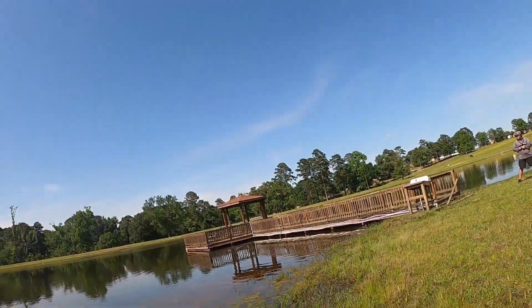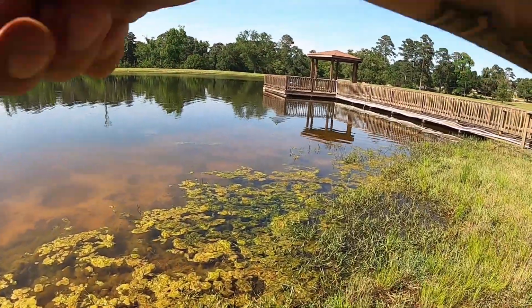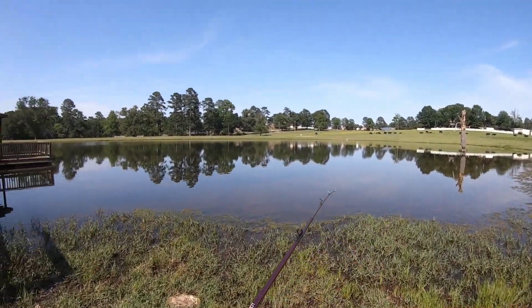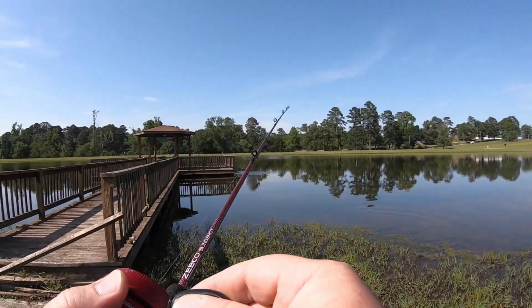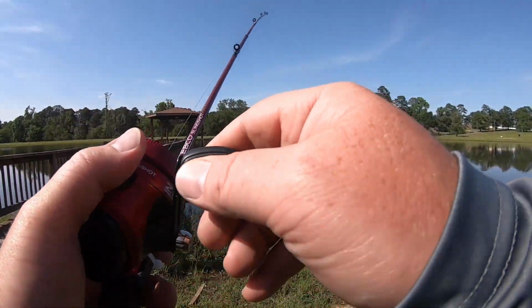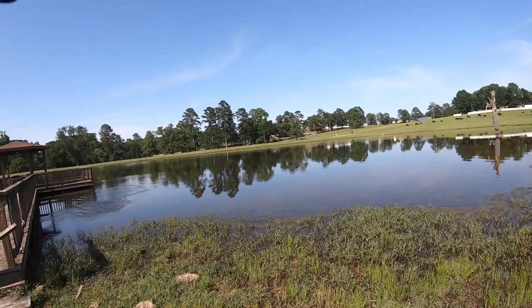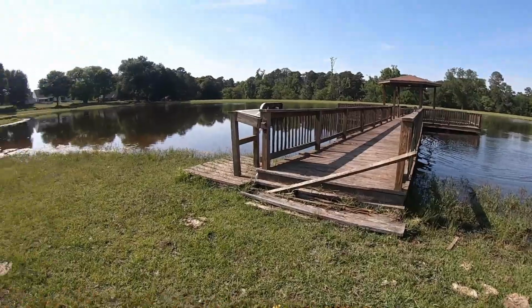There he is. There he is. Oh, he came off on me. Come on. I gotta see him first. There he is. There he is. Little guy eating big food.